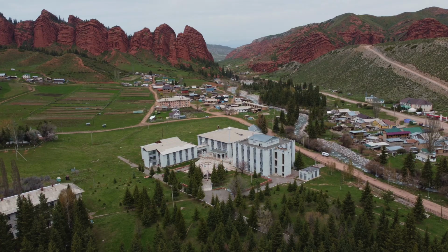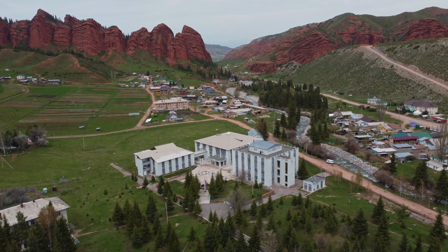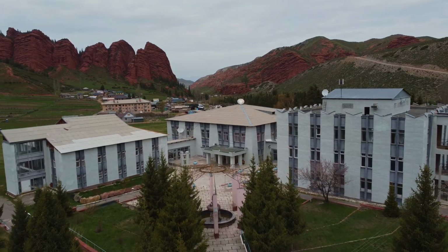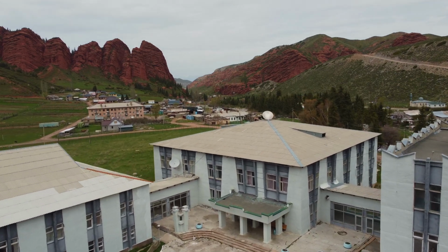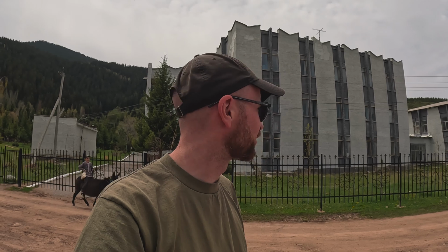They were often put in scenic settings as well, so up in the mountains, beside lakes, beside rivers, so this would have been the perfect spot to come and relax after a year of hard work. But this one is closed right now.